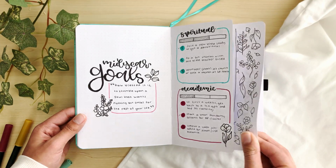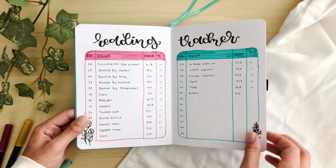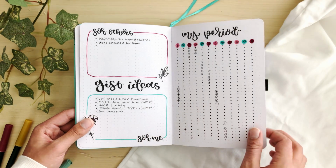I'm a little behind in filling out these spreads, like the YouTube content, Etsy content spreads, even the reading tracker, but I'll go back and fill that in at the end of the year probably.